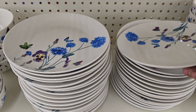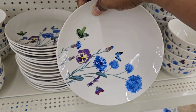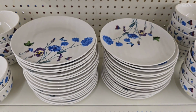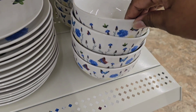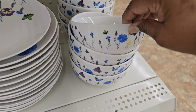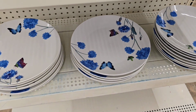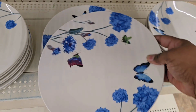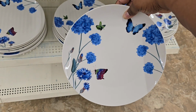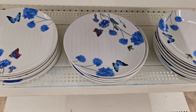Here are the salad plates, and now you can get a clear look at all the pretty flowers on here. Look at this. It's so springy, and I think the blue in these plates, that pop of color, just looks amazing. Now here is the bowl design. You can see all of the little butterflies and flowers on that one as well. And these are made from that same white ceramic on a lot of Dollar Tree's items. Now at the bottom, they did have the large dinner plates, and you can see the print on those as well. I would suggest that you grab these if you're looking for them. Don't wait and come back because they might be gone.